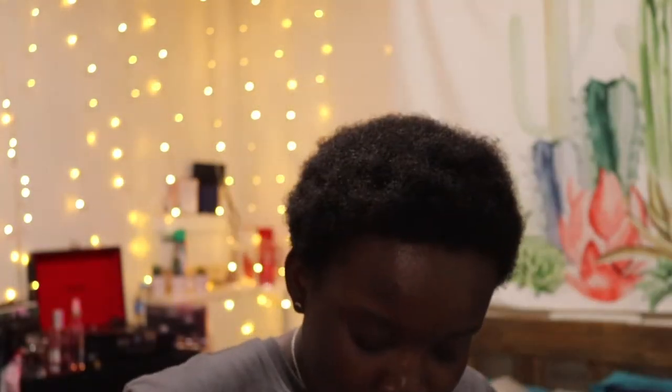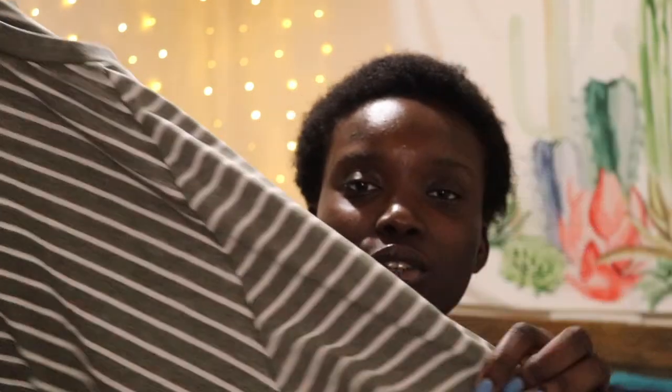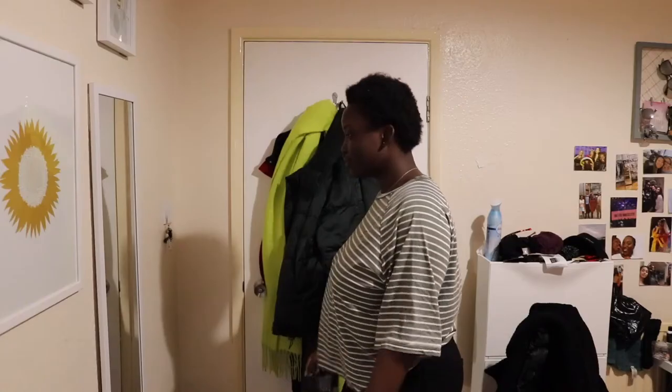Okay, I don't know what possessed me to buy this, but I did. This is just a boxy green white striped top. Just thought this is a fun basic, like a 3/4 drop shoulder sleeve. Let me come back and focus. Yeah. I got this one from the curve section so it can be more oversized.